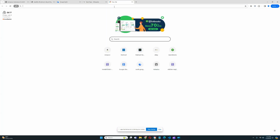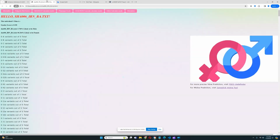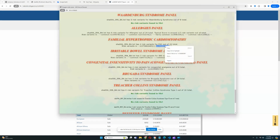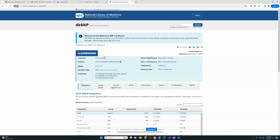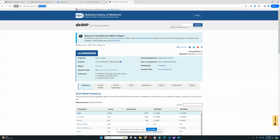Let's look them up. If they are in the same gene and they're located next to each other, then they are probably not miscalls. We can look them up right now. So this one is in MYL2 and it's located at 12q24, the MYL2 gene. What about this one?